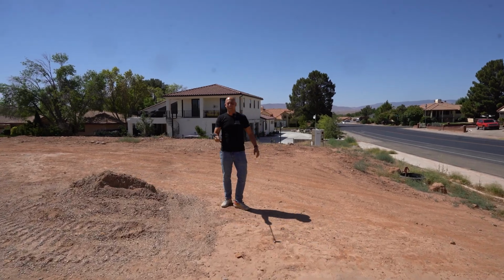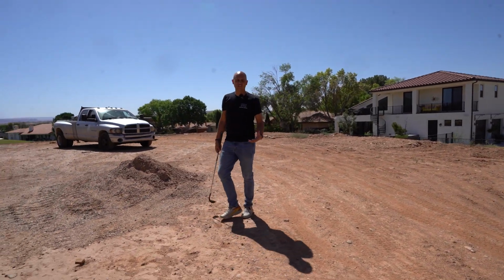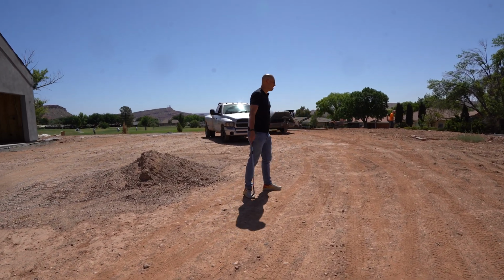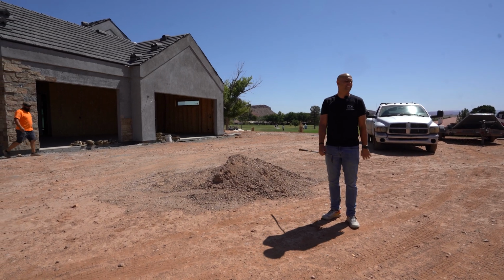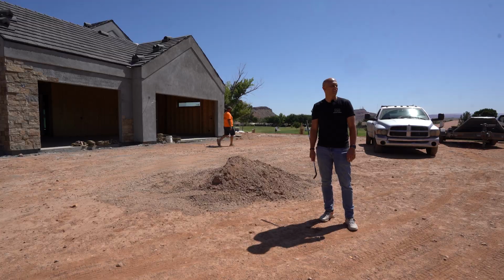Guys, so this right here is going to be the spot of the future spa retreat of the house. It's going to be really cool. It's in the city for permit right now. Once we get it going, we'll show you guys. It's just going to be really nice. It's going to be envious to all who watch, for sure.